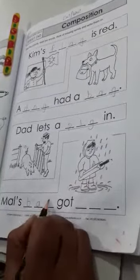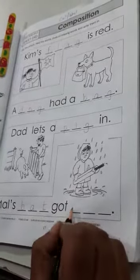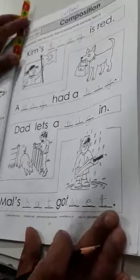Next, we have m-a-l apostrophe s, Mal's dash, g-o-t, got, dash. So you see Mal holding a bat which got wet. So we write Mal's b-a-t, bat, got, w-e-t, wet. So this is page number 17.